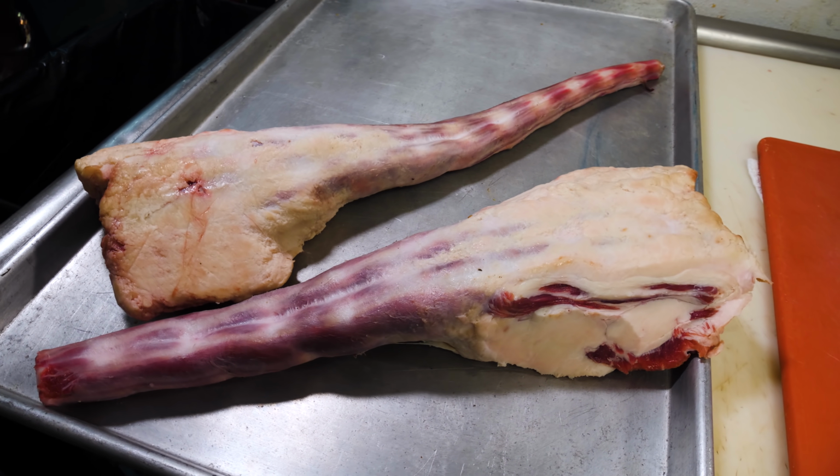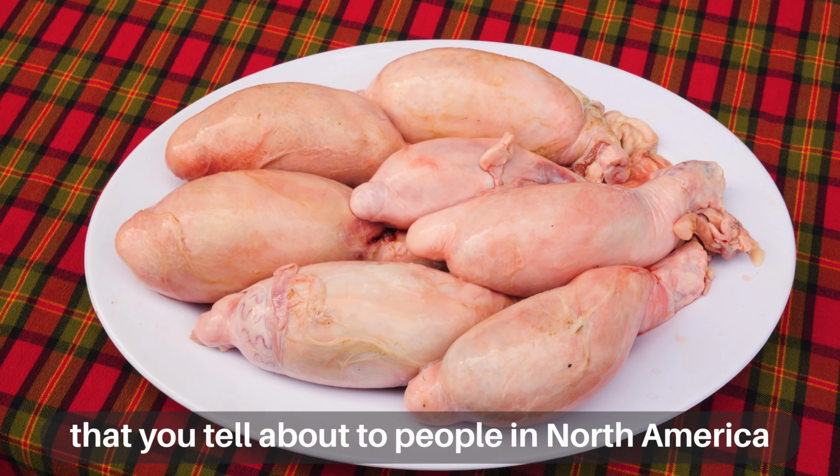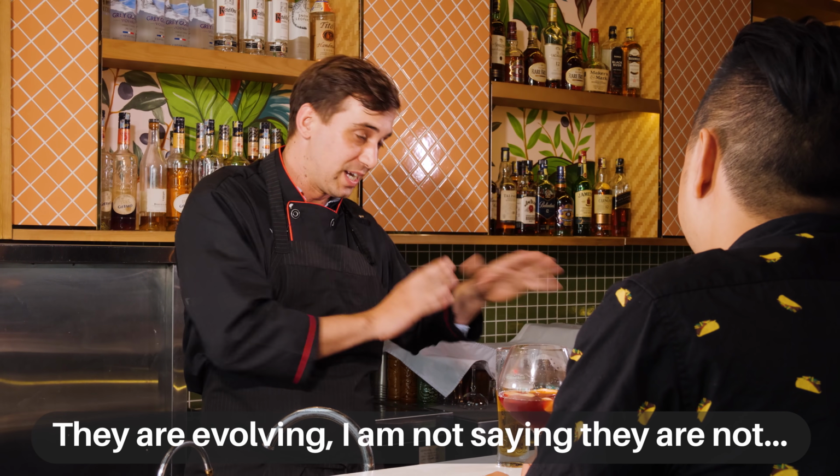You went to Canada. Yes. So I'm curious, do you notice a big difference between the types of meat people are willing to eat in Spain versus North America? Totally, yes. There are some cuts that you tell people in North America that they don't even know, well, what is that? They're evolving. I'm not saying that it's not.